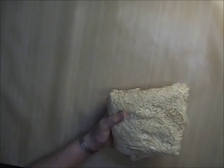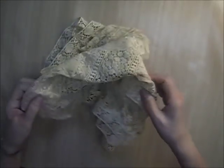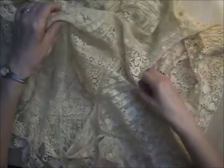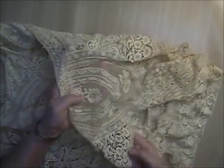Okay, lot L. This one is, I'm sure, antique. It is one whole piece, and I'm going to sell this as one whole piece. It's probably a tunic of some sort. It is definitely very, very delicate. It's all different pieces that were sewn together.